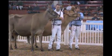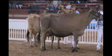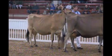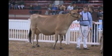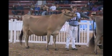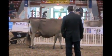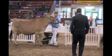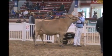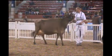Class 14 for your Brown Swiss senior 2-year-old. Entry number 79 was first. 80 was second. 81 fifth. 82 eighth. 83 12th. 84 fourth. 85 seventh. 86 was ninth, second junior. 87 sixth, and first junior. 88 second. Good. 89 third. 90 was 11th. 91, 10th.